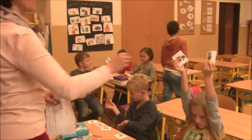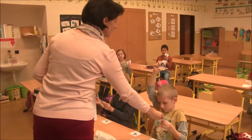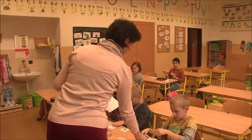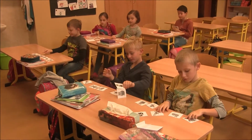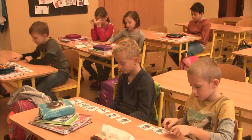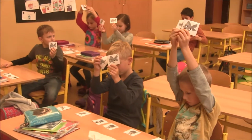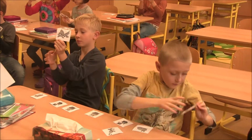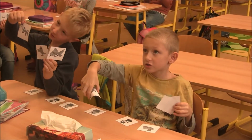Okay, so the first one, this is what? Hamster. And this one has got whiskers and it's a kitten. Okay. And last three, okay? Which animal has got no ears? Okay, so which animal is it? Bird, goldfish and lizard.